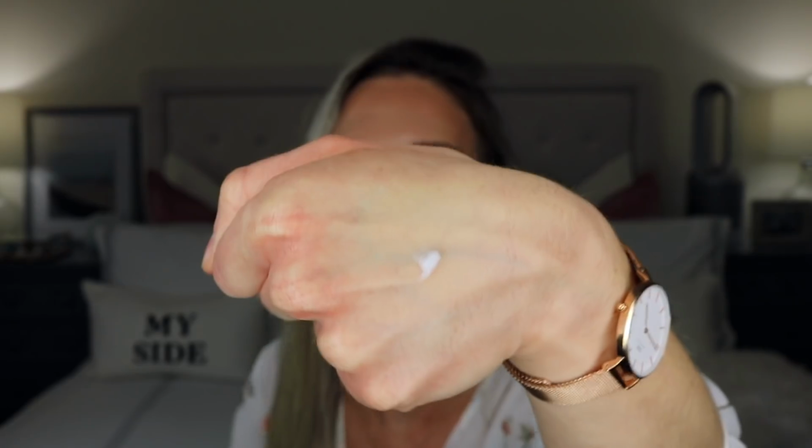I love the packaging. I love that all you have to do is just press down to dispense the product. That there was not a full pump. I don't want to waste the product here, but I will show you what this looks like on the back of my hand if you've never used this before. And it just looks like a traditional moisturizer, of course, and this one also spreads really nice across the skin, and a little bit goes a long way with this product as well. So this is another favorite of mine that I just love to have in my skincare routine.